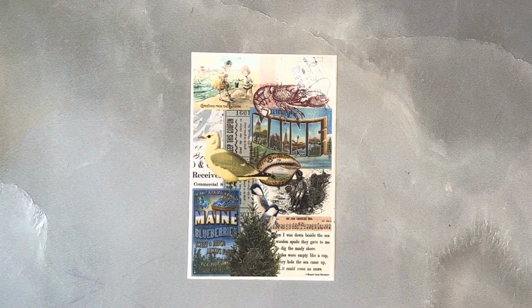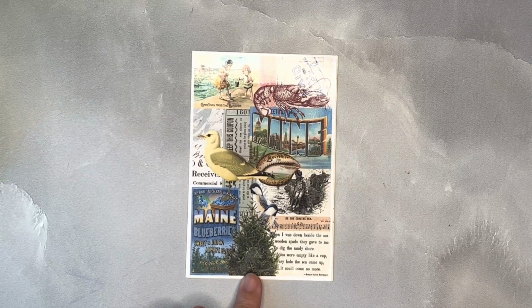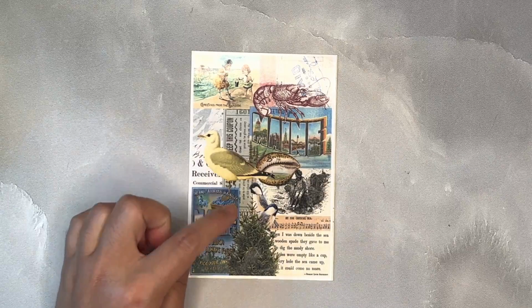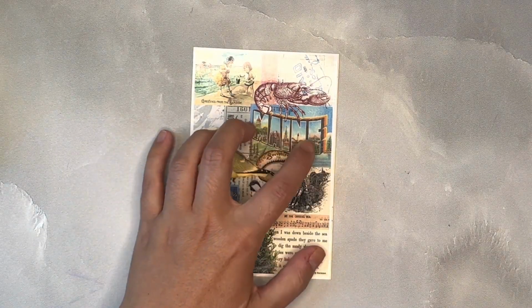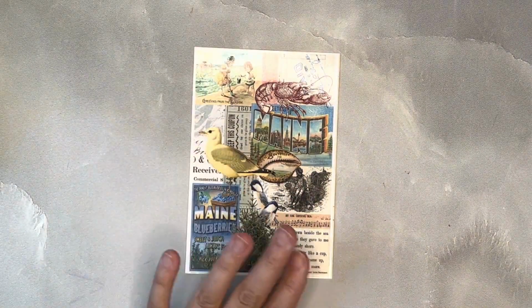Maria Clark from Maine. She says, "Maine is known for its rocky coast, lighthouses, lobster, blueberries, and its tall pines." Neat, very neat. This is a combination of black and white, kind of cream colored text, and then images of course, the pine, birds, and then some illustrations. This postcard is really vibrant. The colors just stand out so much, and the combination of the images that she chose really well balanced through the whole postcard.